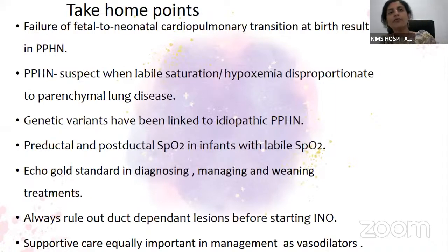To sum up, failure of fetal to neonatal cardiopulmonary transition at birth results in PPHN. Always suspect PPHN when there are labile saturations with hypoxemia disproportionate to the parenchymal lung disease. In a case of idiopathic PPHN, always rule out genetic variants, and always monitor preductal and postductal saturations in a baby with hypoxemia. Echo is the gold standard in diagnosing, managing, and weaning of therapies. Always rule out duct-dependent lesions before starting INO. And supportive care is very important, as is vasodilator therapy in a case of PPHN.